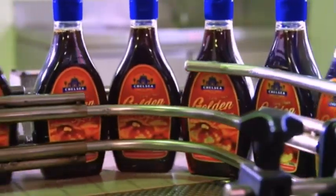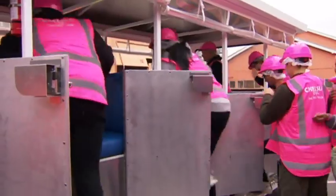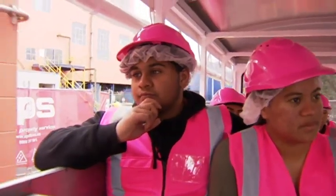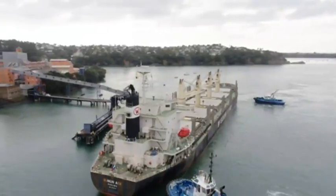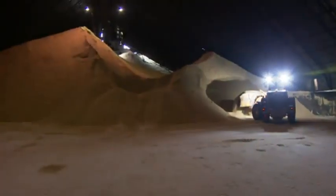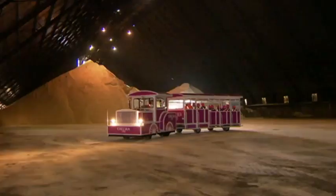Chelsea golden syrup, brown sugar, Chelsea brown sugar, caster sugar, organic sugar, low GI sugar. Love the sugar. The Kiwi institution is opening its doors to give people a taste of a working sugar factory. America, Guatemala, Australia, and we get organic sugar from Brazil. From the raw product arriving at the dock to, whoa, that's a mountain of sugar. Yes, please. A mountain? And that's a digger moving the mountain.